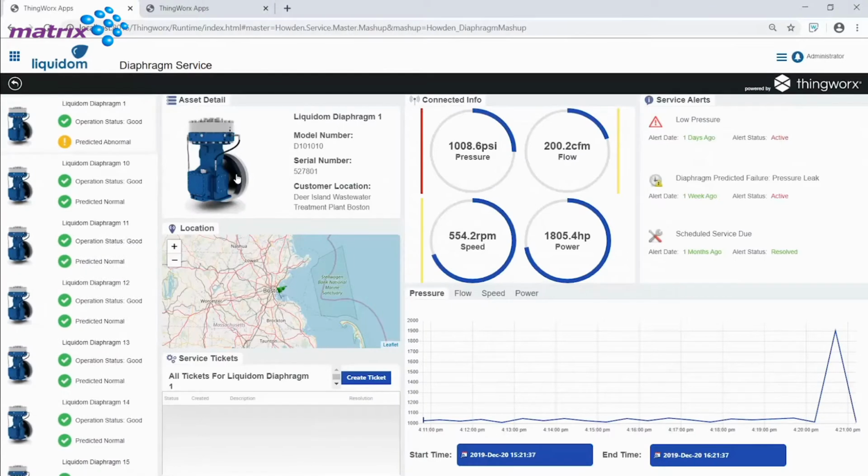With this general view of assets, information like model and serial number, location, performance and sensor data, maintenance logs, and predictive analytics, service techs can avoid future failures. Through the dashboard of all the plant's diaphragms, we can select Diaphragm 1 and see its performance, status, and historical data over the time it's been deployed.